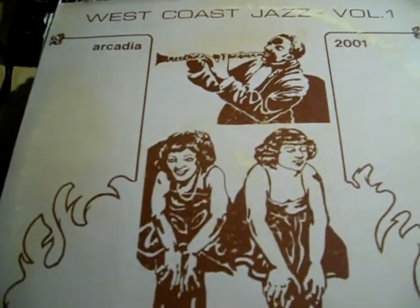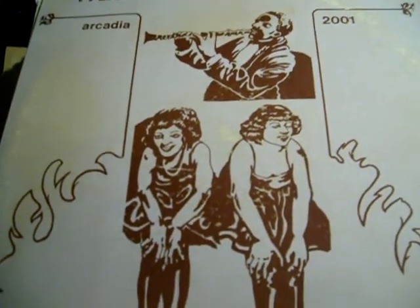Here's an album on the Arcadia label, West Coast Jazz Volume 1, with Spike's Seven Pods of Pepper Orchestra, Sonny Clay's Plantation Orchestra, Curtis Mosby and his Dixieland Blue Blowers, Dixie Serenaders.